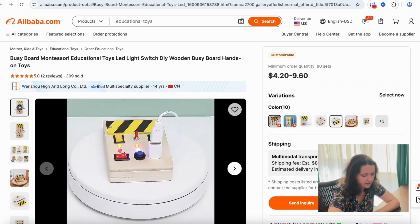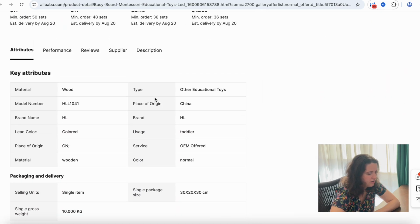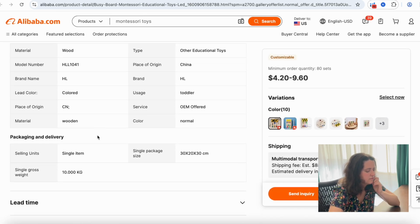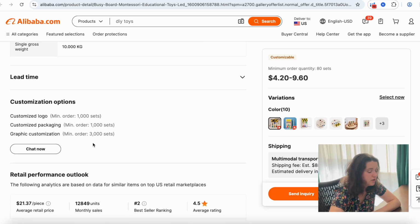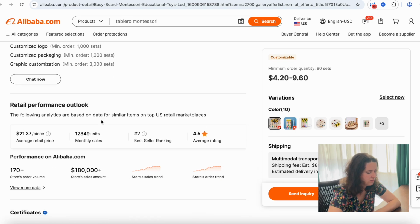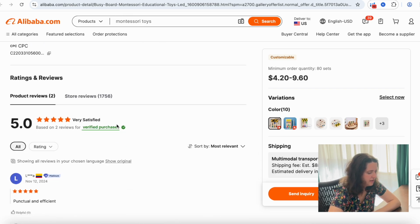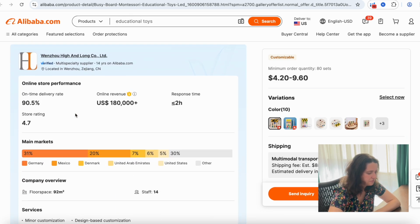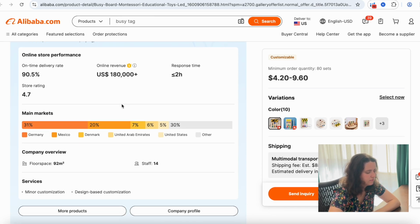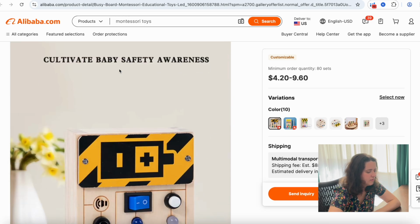You can see that they also sell other types. Okay, so here it shows the product, the images. Here it says some key attributes of the product. And if you want customized logo, the minimum order is 1,000 sets. But what I found from working with suppliers, that you can usually negotiate this amount, so you can lower it down. Some certification that they have. Okay, the rating, what I like to see is above 4.8, the reviews on Alibaba. Here it says on-time delivery, how much they earned in the past 180 days. Okay, and some other images of the product.